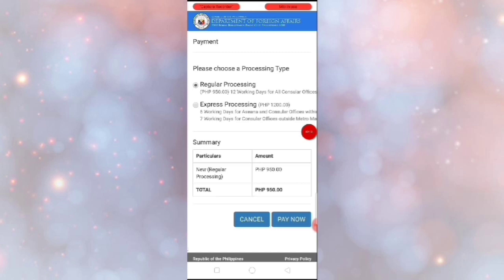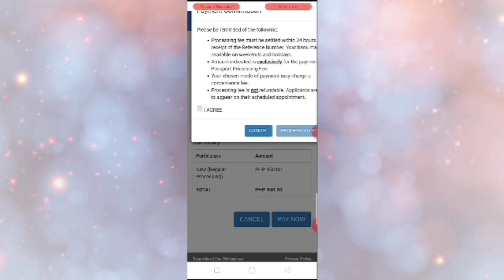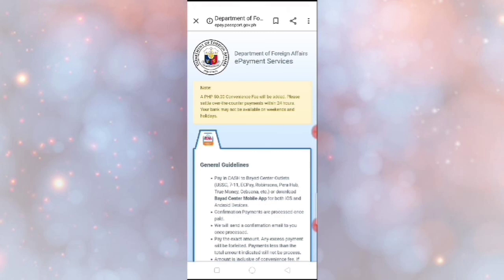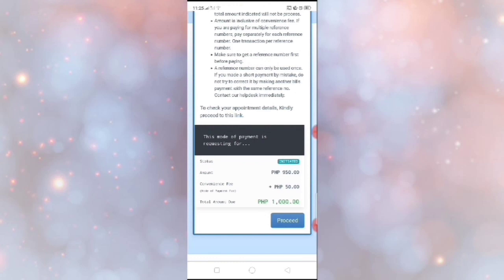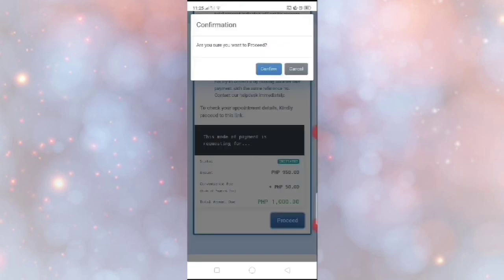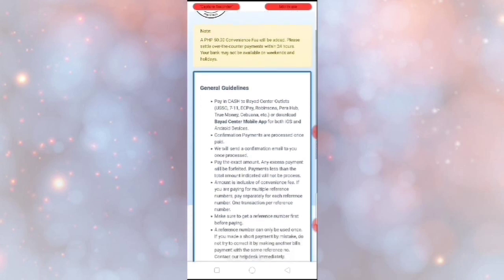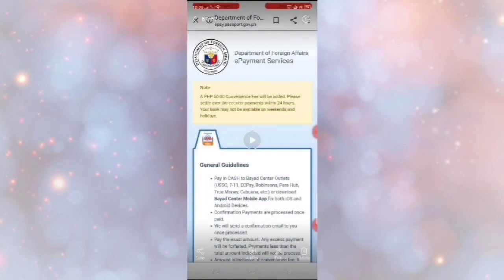So, piliin natin yung pay now, okay? Then, after that, I agree and then proceed to payment. And as you can see here, may convenience fee po na 50 pesos, so proceed lang tayo. So, making it 1,000 pesos, guys. Are you sure you want to proceed? Click OK. And then, pwede na tayong pumunta sa nearest branch to pay. So, ang gagawin natin, in that case, pupunta tayo sa ating Paymaya to pay.